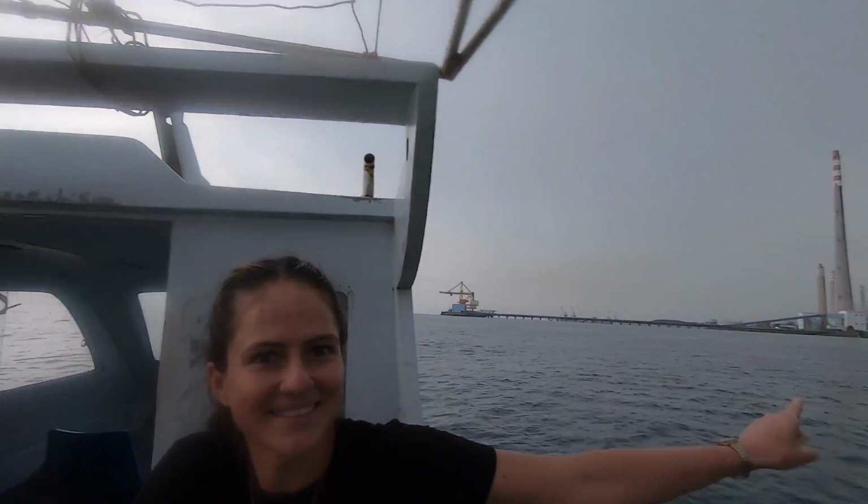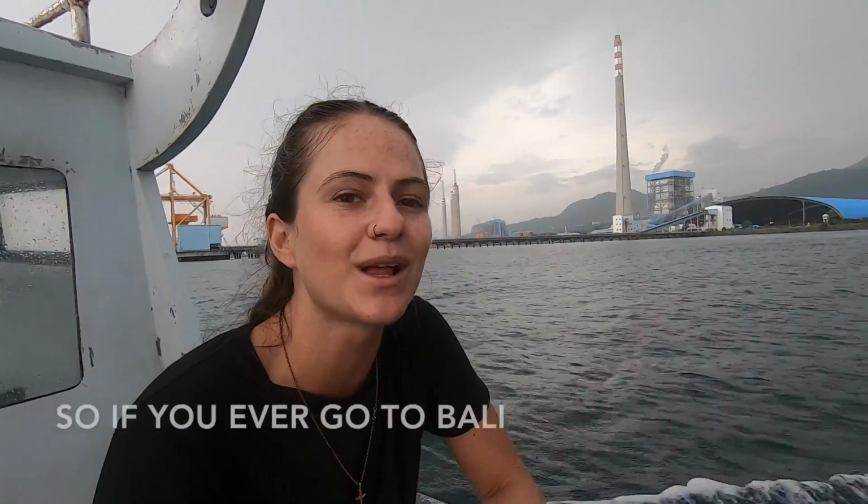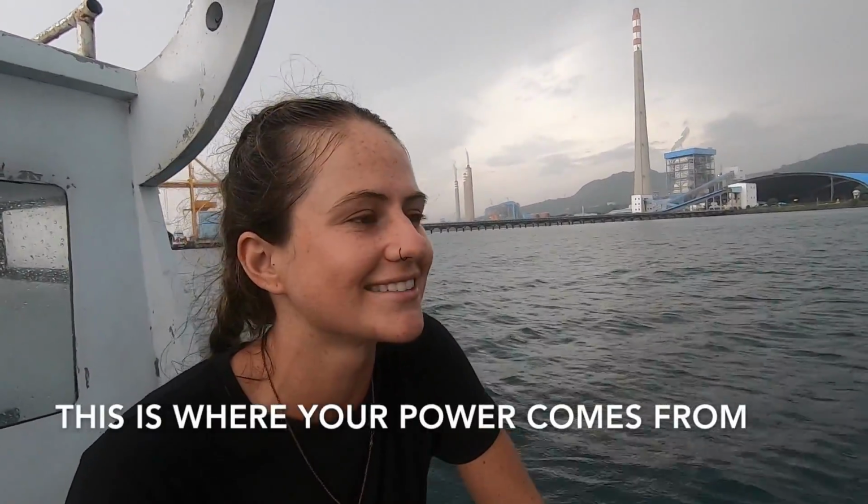It's what they use to feed the power plant. Biggest power plant in Indonesia. And they get all their coal from Kalimantan, which gets shipped over on these boats. The coal goes from Kalimantan to these boats, and then they take it from the boats to the power plant. And the power plant supplies all of Java and all of Bali. And because they heat up all the coal for the power, that's why the water is so warm.